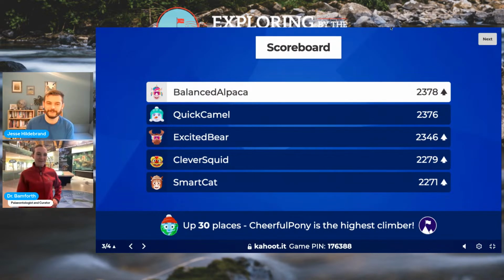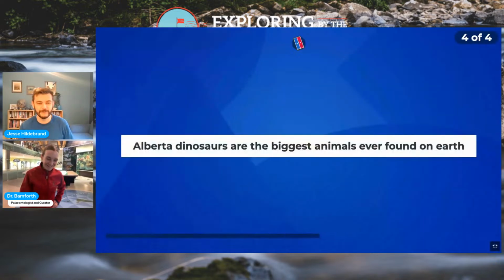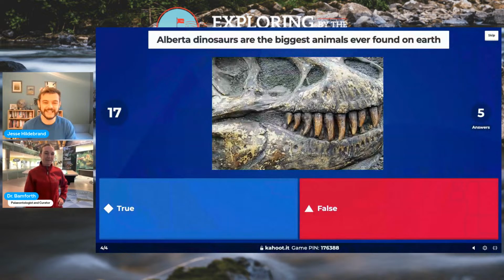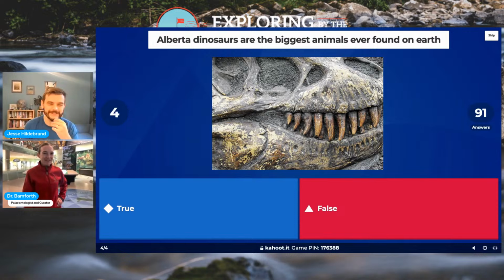Now that takes us to our final question with the smallest lead we've ever had going into the final of just 2 points. Our question is, Alberta dinosaurs are the biggest animals ever found on Earth. True or false? Now, Emily, Alberta dinosaurs are very big. We've covered quite a few of them today. Are they the biggest animals ever? What do we think? I don't know. I did this one as a trick for all of you.